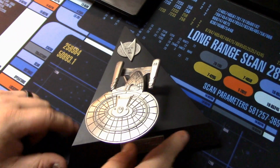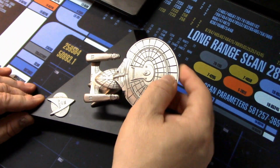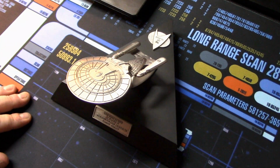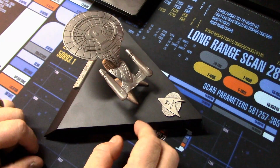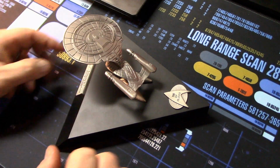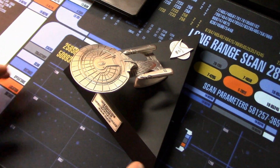I do like the base though. The triangular base is quite interesting. This doesn't move on the base, so it is kind of fixed depending on how you want to display it. I mean, it might not look the best depending. I wish you could rotate this on here, which actually is an option for the one I'll be showing you next week, which is the Millennium Falcon.